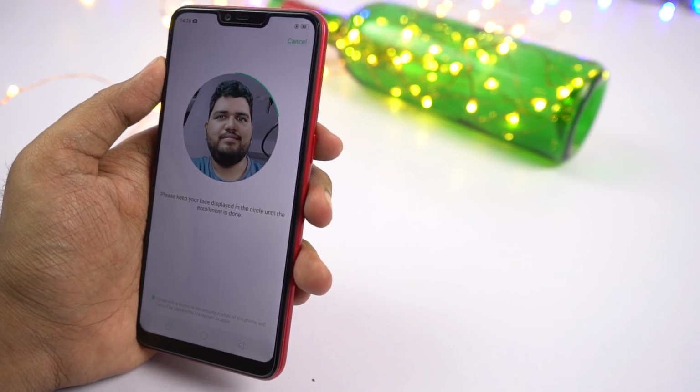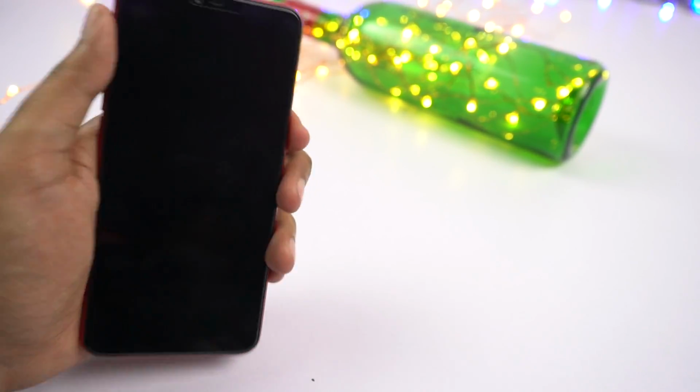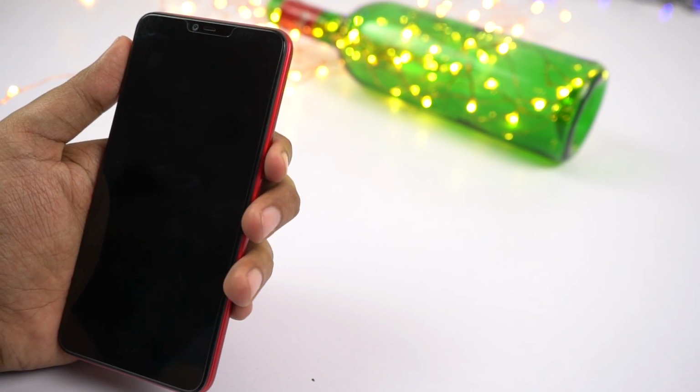Now the next best feature on this phone would be super fast face unlock feature. This phone uses just the front facing camera to unlock your phone very quickly. Now in good lighting conditions, most of the time I couldn't even see the lock screen. It was simply that fast.